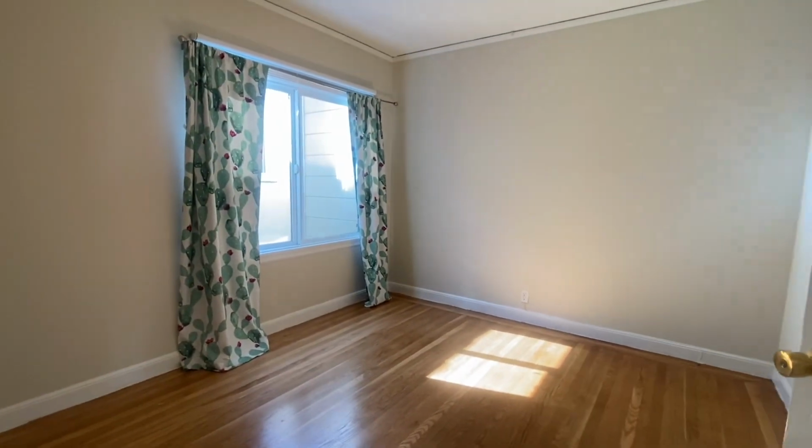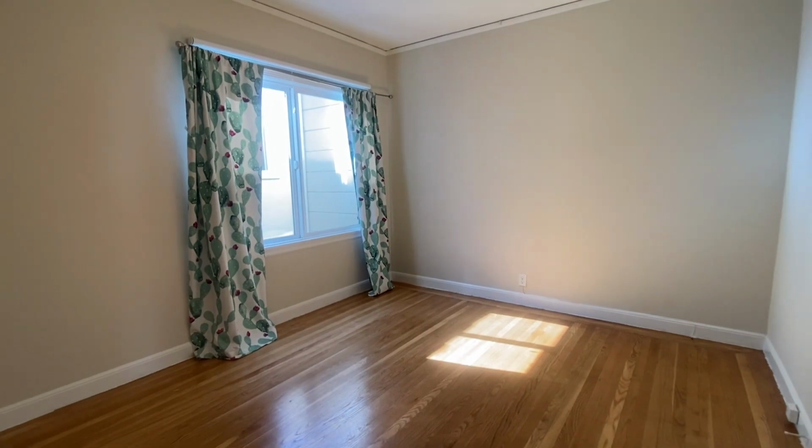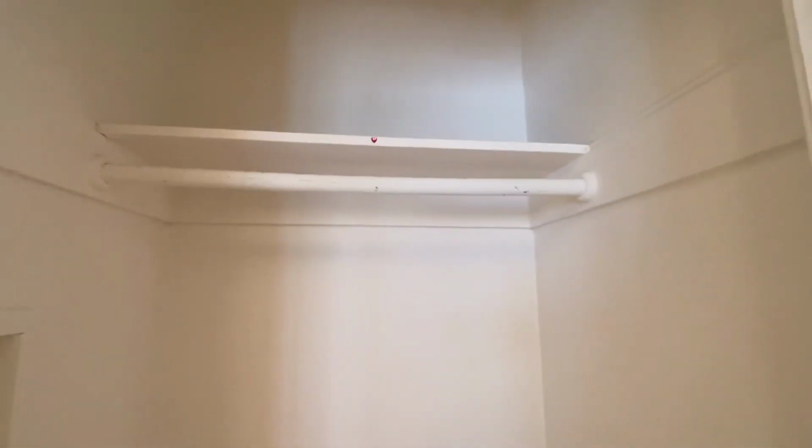Here's the third bedroom. This one is a little bit smaller, but it is still big. The closet is tucked away behind the door here, and this goes all the way back, and you have a shoe rack here as well, which is very, very convenient.